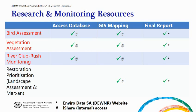Sasha touched, I think, on the river clubrush monitoring. We did a census of the distribution of the sedge communities all the way around Lake Alexandrina and Lake Albert. We'll talk about that in a bit more detail, but we have a full data set there, and it's something that would be really great to go and do in 5 years' time or 10 years' time. Sasha talked about the restoration prioritisation. We do have GIS layers and a final report that documents that. I probably can't add a lot more to that than Sasha has already said.